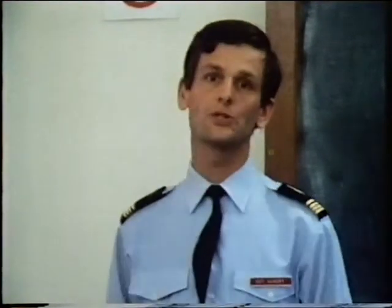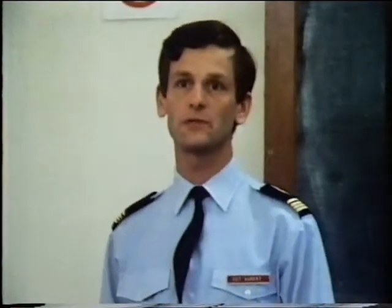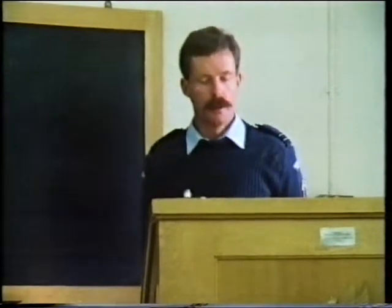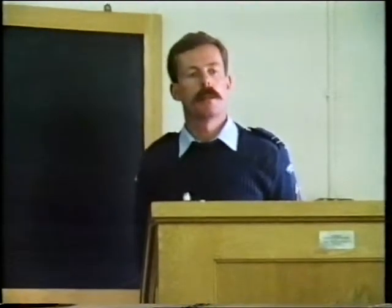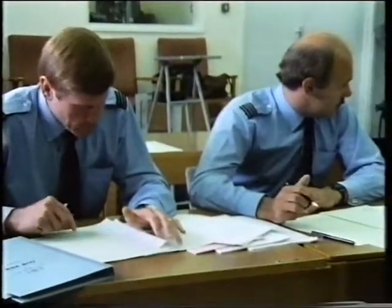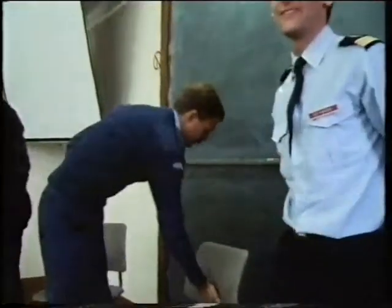Satisfactory, and we recommend that these main switches should be positioned in the pilot's field of view. There are a number of further recommendations included in the report. Thank you for your attention, gentlemen. That concludes our presentation. The three students withdraw to allow the staff to discuss and mark their presentation.